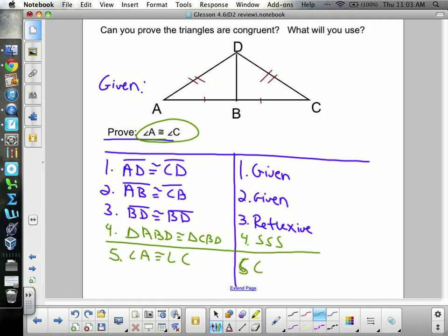CPCTC, which stands for corresponding parts of congruent triangles are congruent. All right? Say it again. Corresponding parts of congruent triangles are congruent. One more time just for repetition's sake. Corresponding parts of congruent triangles are congruent. There we go. This helps to know that. So we could do it informally or formally on the test. Either way.